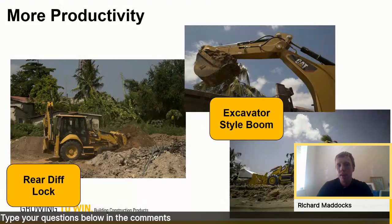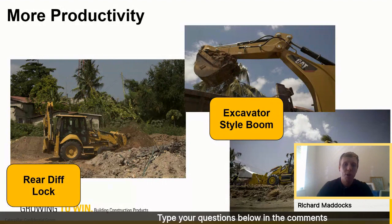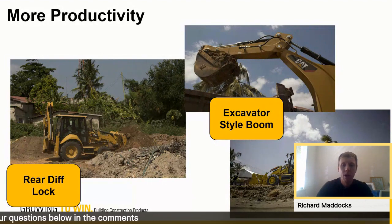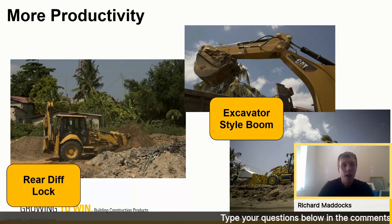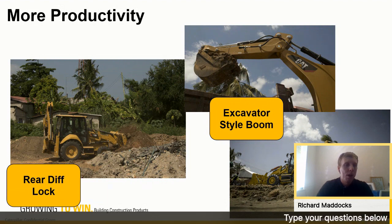And as well, if we're operating around obstacles, so we may be moving material over a fence or trying to excavate over a fence, that excavator style boom will give us longer reach and more dig depth over obstacles as well. So you're having to reposition your machine less during each job. So excavator style boom, always been iconic to Cat Backhoe Loaders, so we made sure that we kept that with the 426. And now rear diff lock as well.